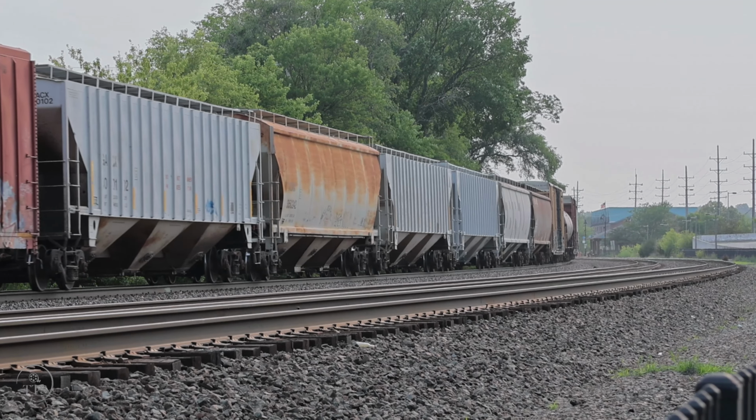Just as that one goes through, we've got another Aurora-bound Metra commuter train. Racetrack's earning its name today.